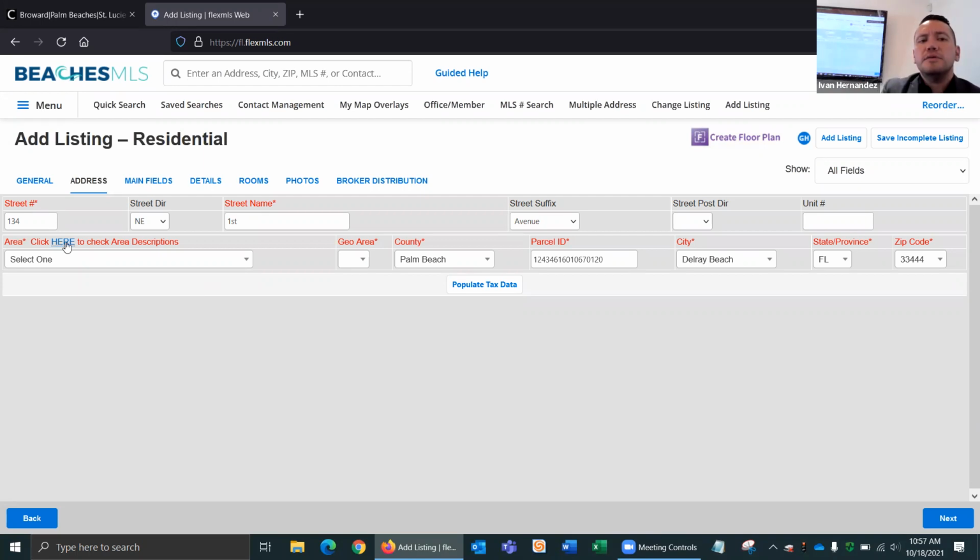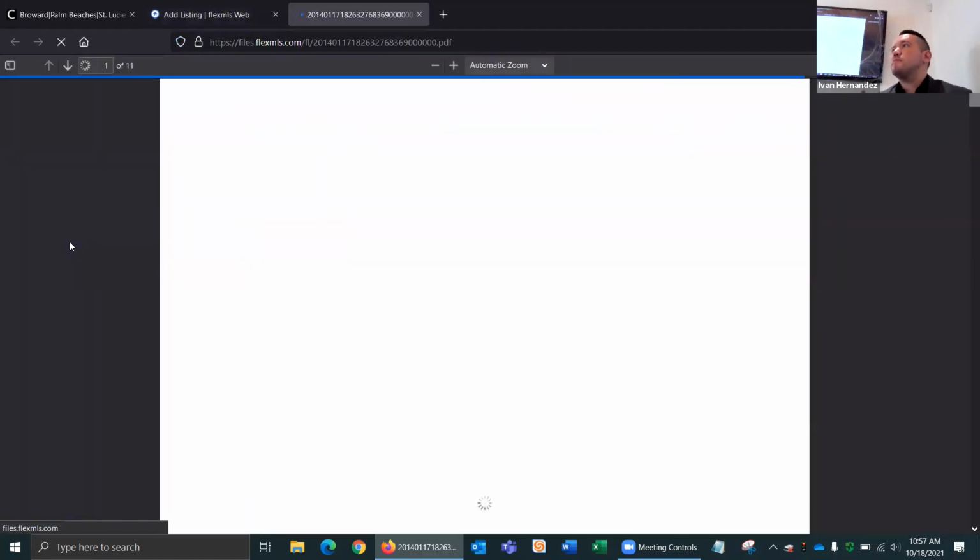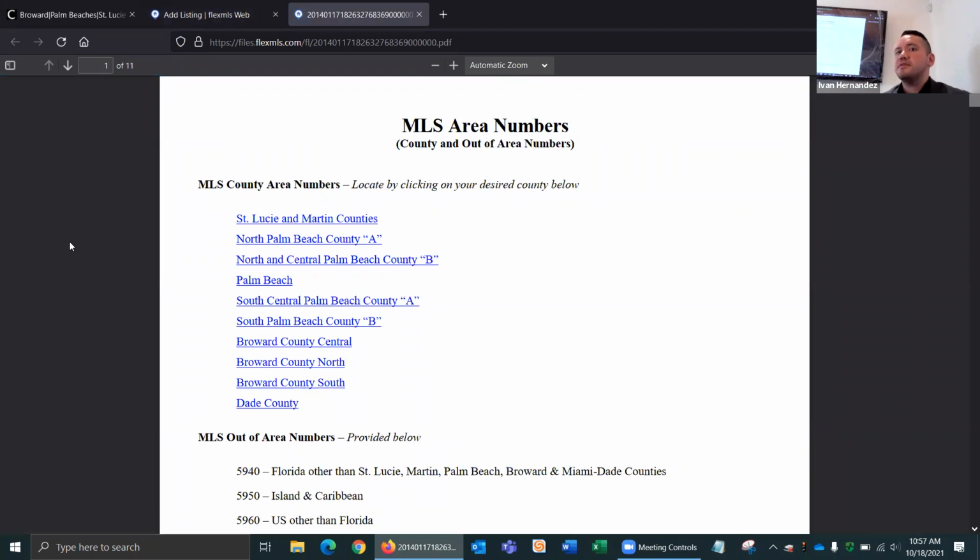Right here, it tells you your area description. This is going to take you back in time, like how it was back in the day, to figure out where you're at in the world. You're going to have to first select the location. For instance, here, Palm Beach: we're not in North Palm Beach County, that'd be Palm Beach Gardens, West Palm. We're not on the island of Palm Beach. We're more in the central part of Palm Beach County.